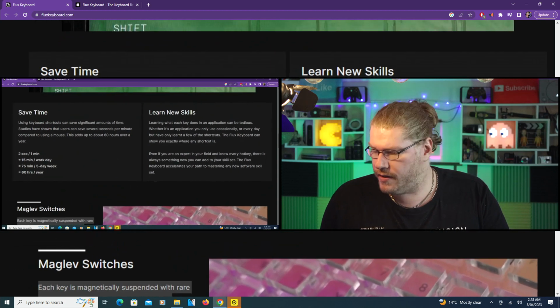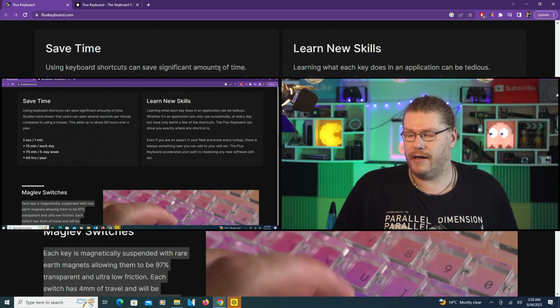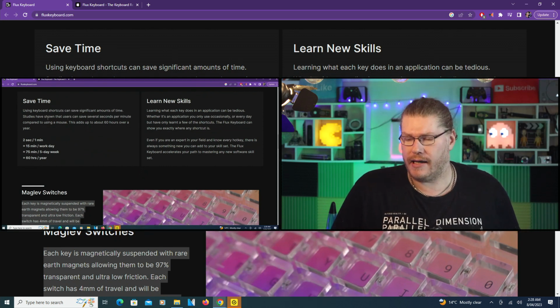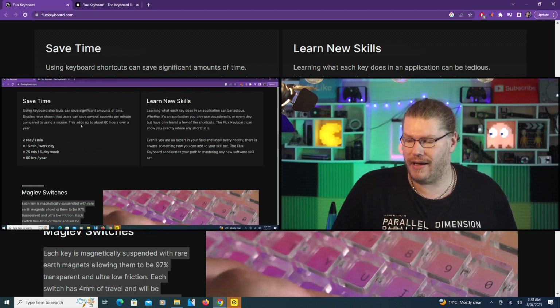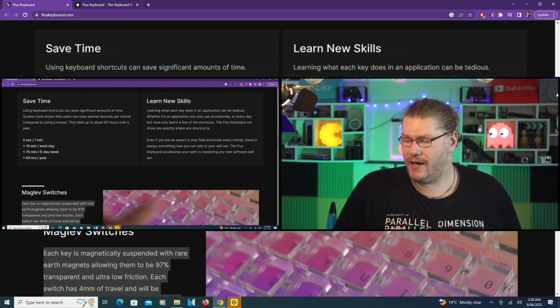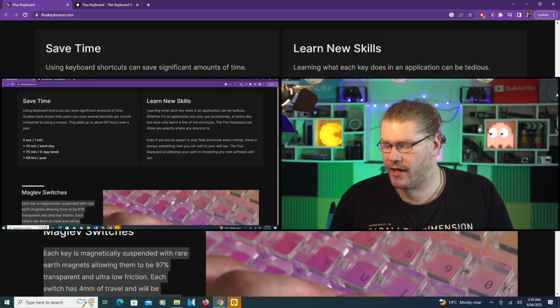Save time, learn new skills. Using keyboard shortcuts can save significant amounts of time. Absolutely they can. Studies have shown that users can save several seconds per minute compared to using a mouse. This adds up to about 60 hours over a year, which is bonkers. 60 hours. How many days is 60 hours? I don't know. 2.5 days of time potentially saved. How could you argue with that? I don't know how you could.